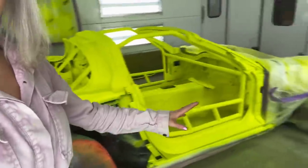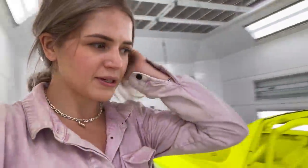So now I'm just going to let it cure for about half an hour, let the booth get back up to temp. And I've decided to do something that is a little challenging. It's going to push me as a painter a bit. You notice how we taped off the car.